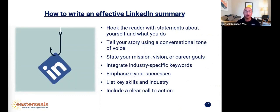I'll show you a couple examples here in a moment of various ways to format this. There's no one way to do this. The key thing is what's going to best represent you, and you'll have to decide how to do this. But you can tell your story, use a conversational tone. You can state your mission, your values, your career goals, and what you hope to achieve in your professional career. Definitely integrate those industry-related specific keywords, and emphasize success through your achievements and accomplishments.